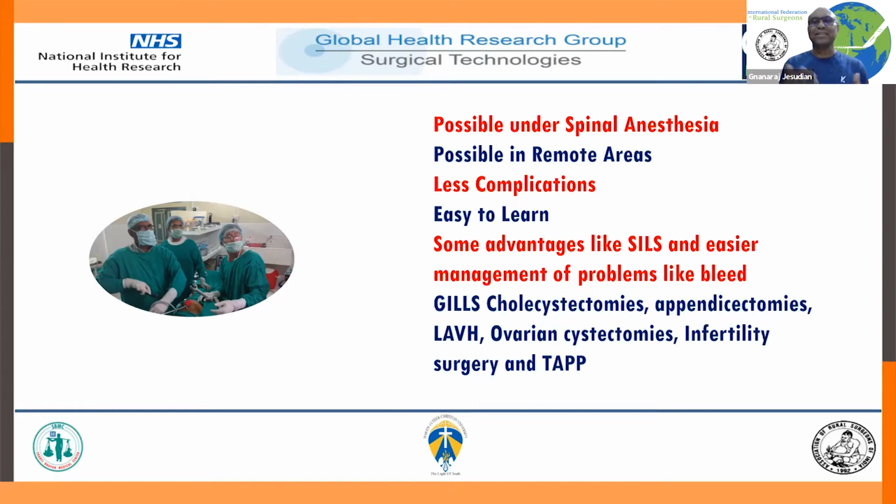And some of the procedures can easily be done with a single incision, unlike in regular laparoscopic surgeries, where it is more difficult to do single incision surgeries. And we have done a fair amount of gasless cholecystectomies, appendicectomies, hysterectomies, ovarian cystectomies, infertility surgery, and even some hernia surgery. So this is probably the ideal way of providing minimally invasive surgeries for rural areas.